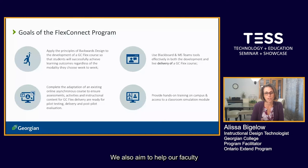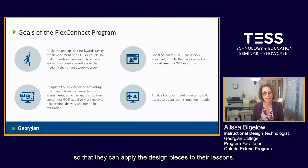We also aim to help our faculty leverage Blackboard and MS Teams to effectively manage the classroom for both the development and the delivery of a GC Flex course. And we also provide hands-on training on campus for the classroom technologies, as well as we provide access to a classroom simulation module. So we get faculty working with the equipment and the tools so that they can apply the design pieces to their lessons.